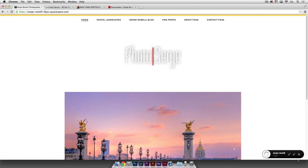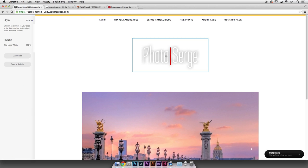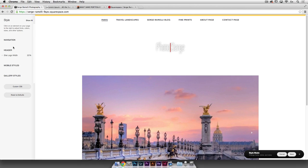And on this one, I can click here on the little paintbrush, and I'm now in style mode. For example, I find that the logo is too big. Well, I can just click on the logo, and here you have a site logo width, and I can just make this a bit smaller, like a lot smaller, something like this. All right. Okay, let's continue. Yeah, something like this. All right.